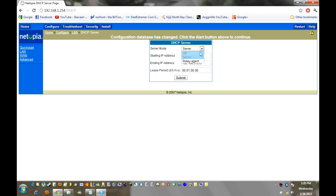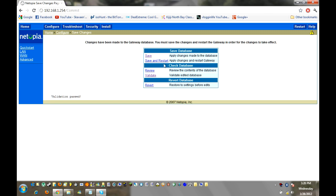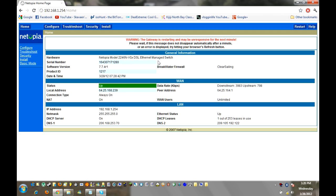Other options here is you can turn off relay agent. If you turn it to off, it just becomes a passive, like a bridged modem where you need a PPPoE connection to do the job, but that's over fine. So we'll save it, and then we will save and restart. So now the modem is going to go through a little boot sequence of like all of its stuff. So there's the model number there, you can see it. The 2246N VGX DSL Ethernet managed switch. So we're going to let it do its thing. It's currently booting back up.